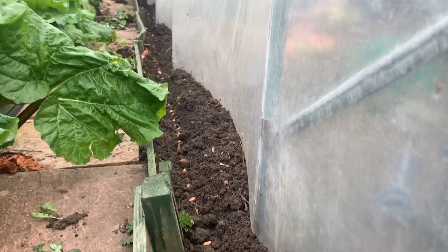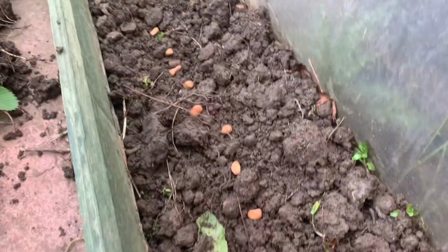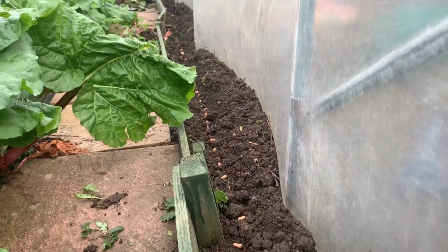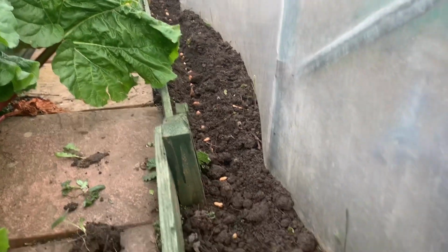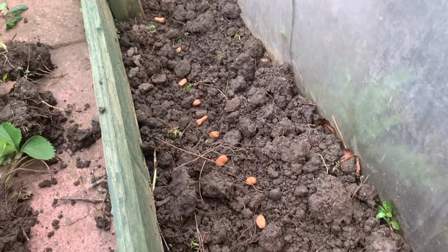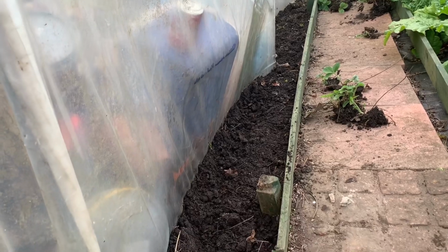So that's all the broad beans laid in place. So it's a case of covering them up with soil now and giving them a water. And fingers crossed they all grow, because if they do, I'll have absolutely loads for all my friends and family. So yeah, they're all covered up. Fingers crossed they wake up and they start growing.